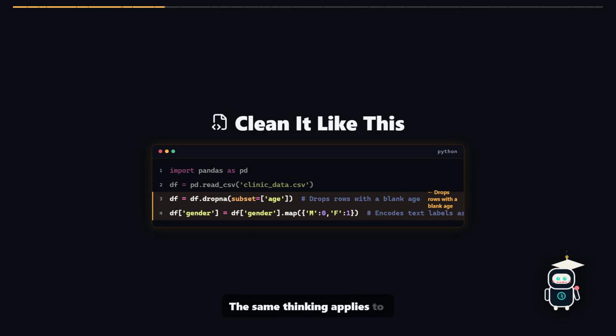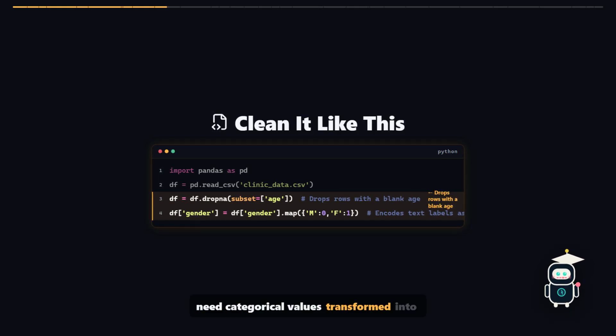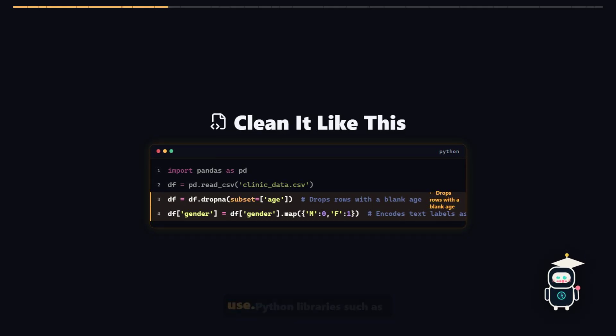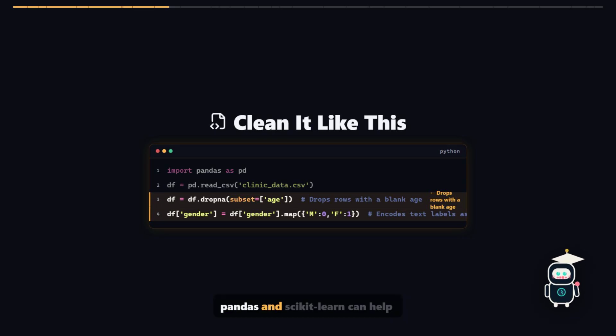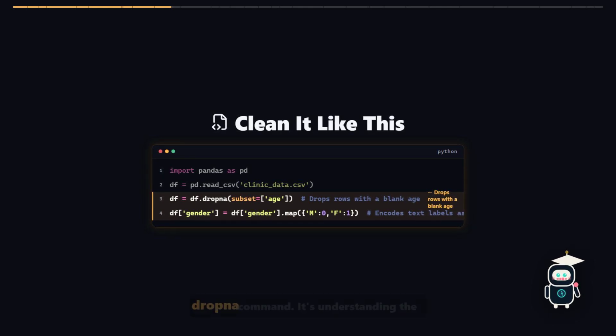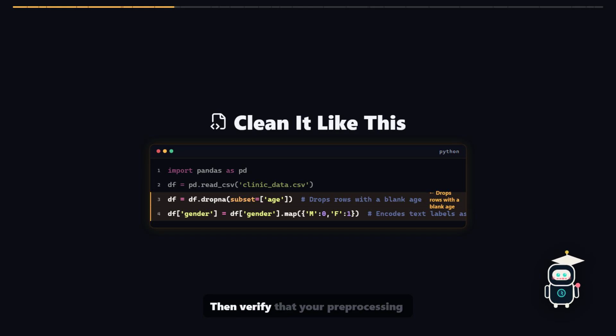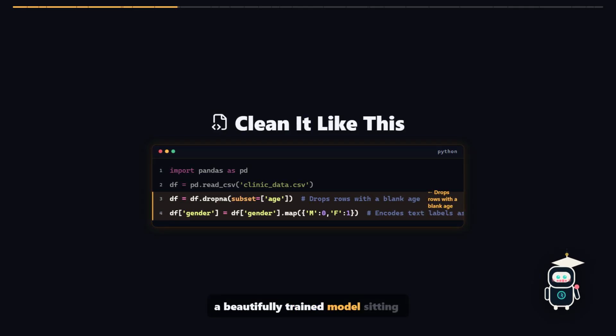The same thinking applies to categories. A machine learning pipeline may need categorical values transformed into a representation the model can use. Python libraries such as Pandas and scikit-learn can help with that process. But the important skill isn't memorizing one dropna command, it's understanding the sequence. Inspect, clean, validate, transform. Then verify that your pre-processing behaves the same way when new production data arrives. Because a beautifully trained model sitting behind an inconsistent data pipeline is still a broken system.